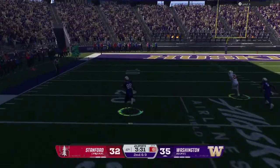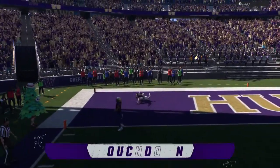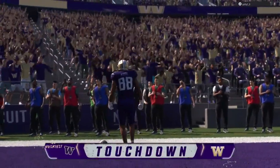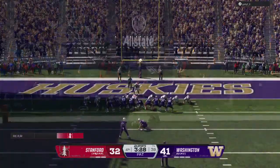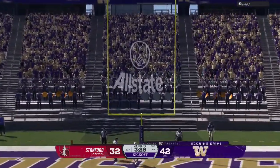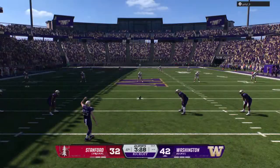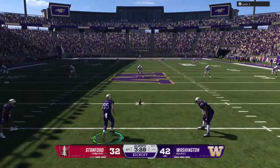Ran right through the defender, and now he's still running. Touchdown, Huskies! Nice catch and good work afterwards to get it into the end zone. How about him? Nice job catching the football and then turning it into a playmaker. The tight end shows off the ability to run after the catch, make a big play, and get the big touchdown. And the extra point was good.